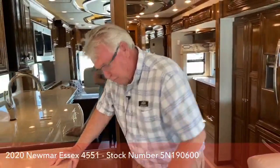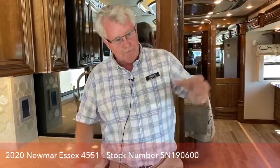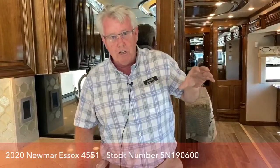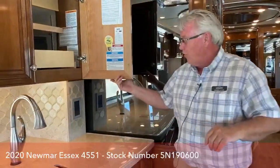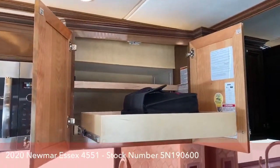You've got to keep in mind when you're driving down the road, especially out here on I-25, it's like you're in a mild earthquake almost. You're constantly jiggling things. Cheaper cabinetry is going to start to settle or come apart at the corners. These aren't. Every place you look, it's made for customer convenience.